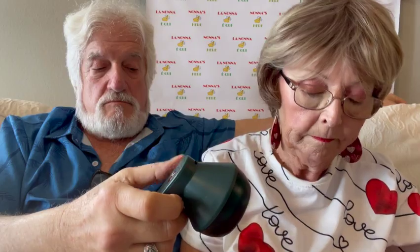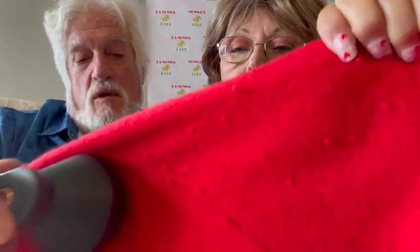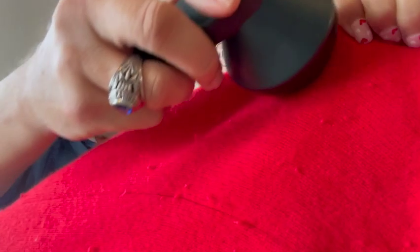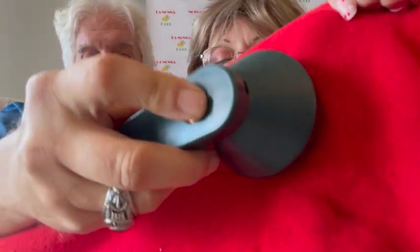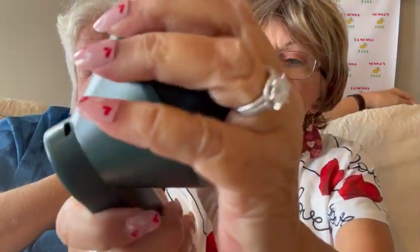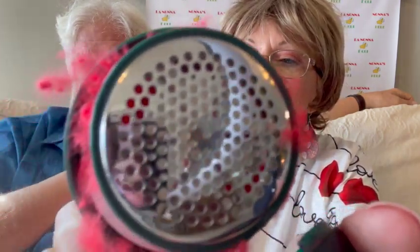There you go. Is it on now? Yep. Rub towards my hand. Down. Yeah, I think you get the idea. Be careful, there's going to be stuff in there. Okay, and just that little bit, that's what you get.